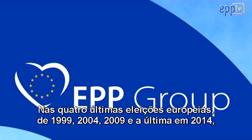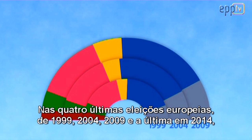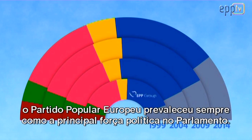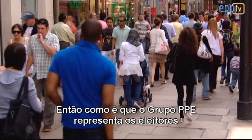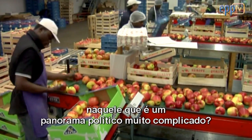In the last four European elections of 1999, 2004, 2009, and the last one in 2014, the European People's Party prevailed each time as the leading political force in the Parliament. So how does the EPP group represent voters in what is a very complicated political landscape?